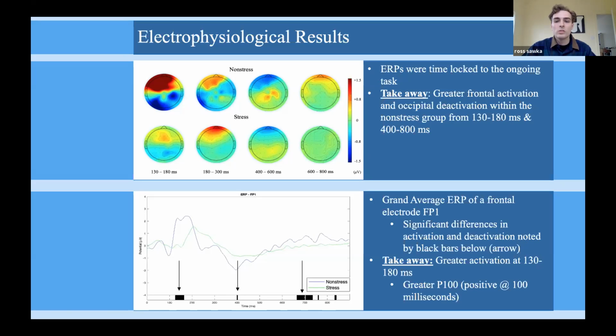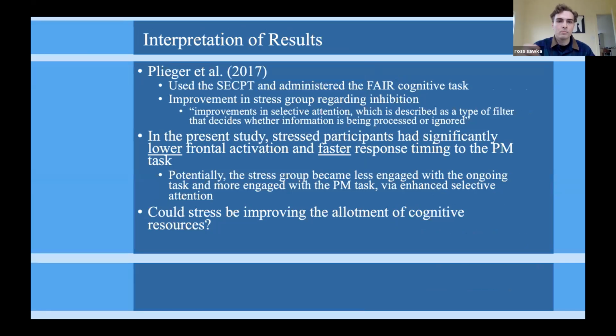Additionally, below, you can see the grand average ERP waveform for the electrode FP1, and this indicates significant differences in activation and deactivation noted by the black bars below, if you look at the arrows. And the takeaway from this is that there is greater activation at 130 to 180 milliseconds within the non-stress group. This is a greater P100, and this is basically the opposite of what we were expecting, which was very interesting to see. So to interpret these results, we went back to an article published by Plager et al.